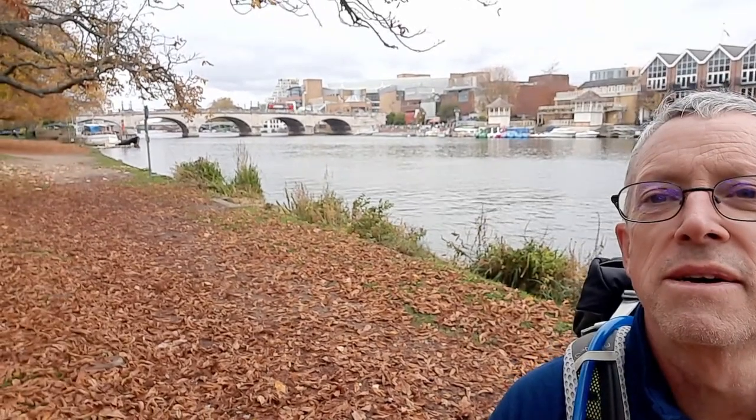Behind me is Kingston Bridge, and the path goes over the bridge now, and then we follow it along on the south bank. There's been a bridge here since at least the 12th century, and until 1729 this was the next bridge upstream from London Bridge, so it's got quite a history.